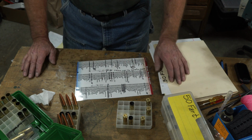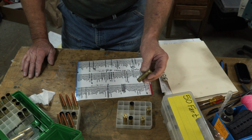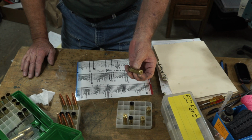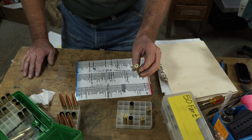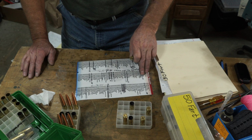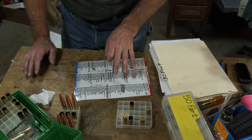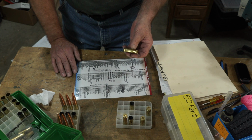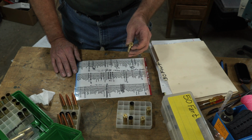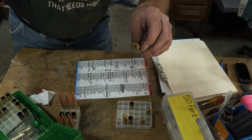Now, one of the first things that happened, I started low. Let's just start with this one right here. This happens to be Blue Dot. It topped out at 23 grains, and I'm going to spend very little time sharing these loads with you. But I started this down in a safe range, and the very first time I pulled the trigger, this happened.